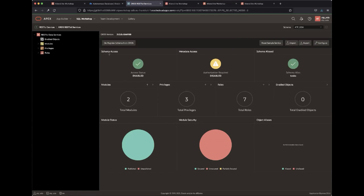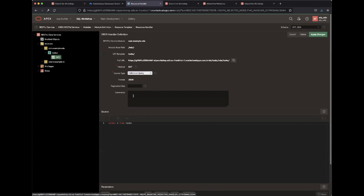And then something that I want you to understand is that there is a hierarchy of objects, entities that you have to create. Everything is explained once again. So just keep in mind that you have to create a module that is com example ODA, task, and the handler get. And this is the query that we are going to do against the database. And with that, that is all you have to do for lab number 1 and lab number 2.